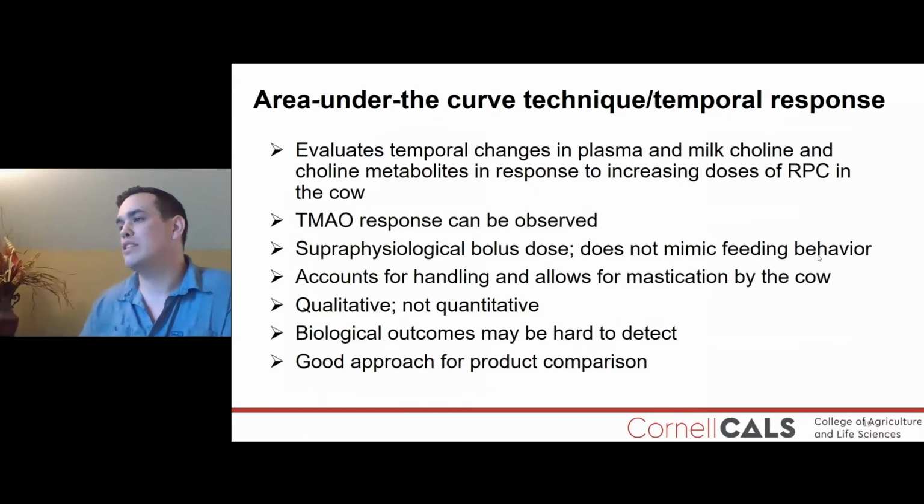So what are those methods to measure bioavailability? Well, one method that we've recently used that will hopefully be published very soon is where we look at the temporal changes in plasma and milk choline and choline metabolites in response to increasing doses of rumen-protected choline. All right, and so this is sort of a bolus administration. We do a sort of dose titration curve, a single bolus, and then we look at the plasma and milk metabolite response over time.